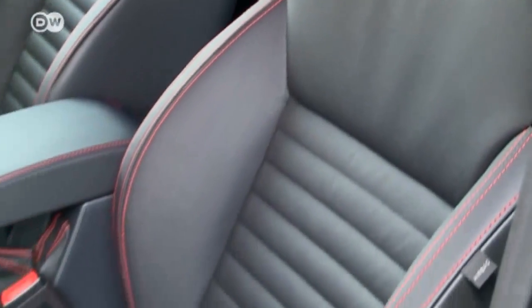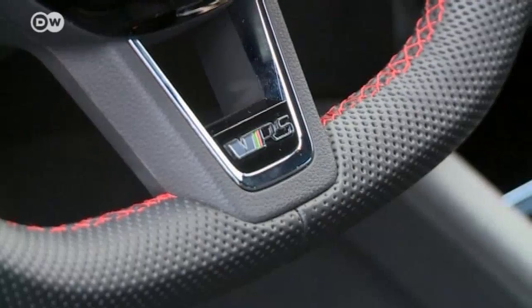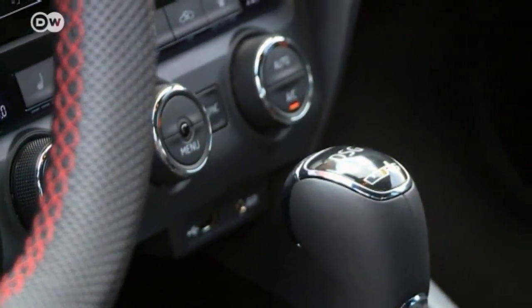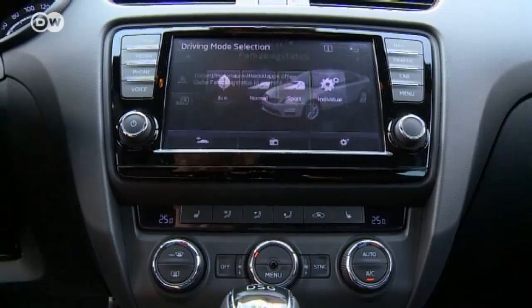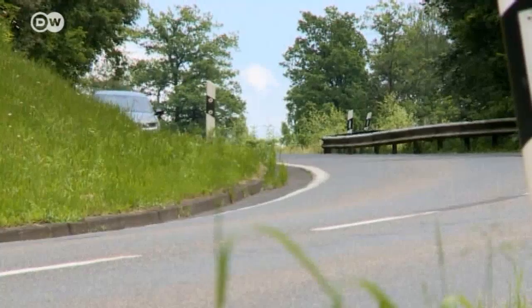Logos on the interior give away the Octavia's sporty traits. Many of its components will be familiar from other models. The driving mode control lets you adjust the steering, the DSG, and the interwheel lock. So far, you can't adjust the suspension. The Octavia has a trunk space of 590 liters.